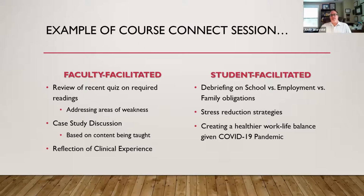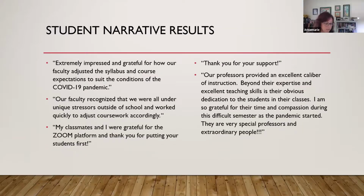And it wasn't even about nurse to nurse talk. It was, you now have a registered nurse who's now an advanced practice student. And that creates a whole other environment of stress for them. So we try to give them some tools and some strategies to create a healthier work-life balance, given the COVID-19 pandemic. They really needed that.